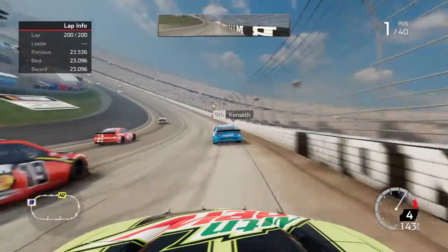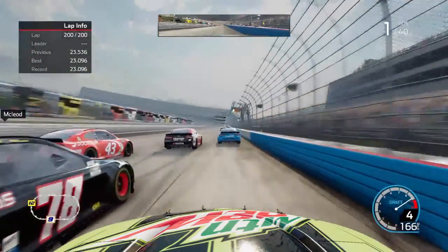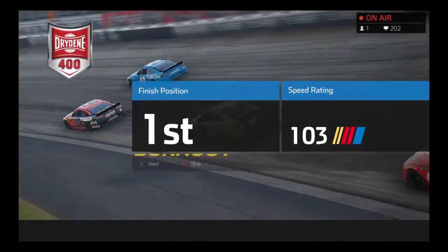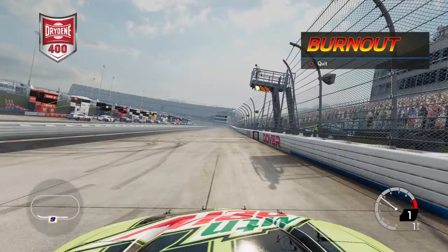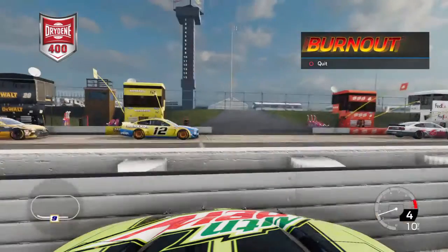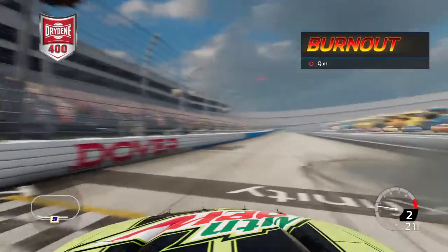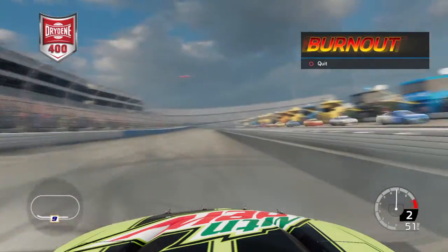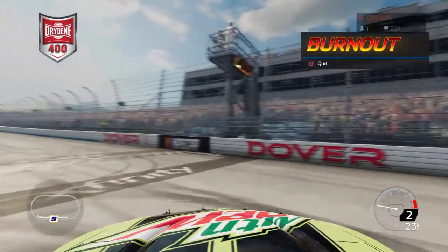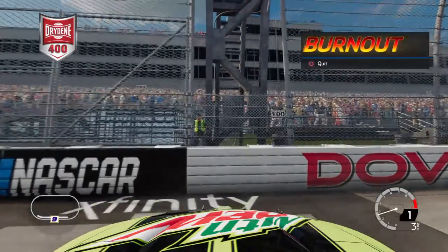I've just sent Kenseth into the stratosphere because he didn't decide to pick a line until once we got into the corner. But it doesn't matter. We're going to take the win anyway. Fantastic scenes when the car is about as uncontrollable as ever. Please. You're not sorry. Don't do that. You're not sorry. I know you aren't.